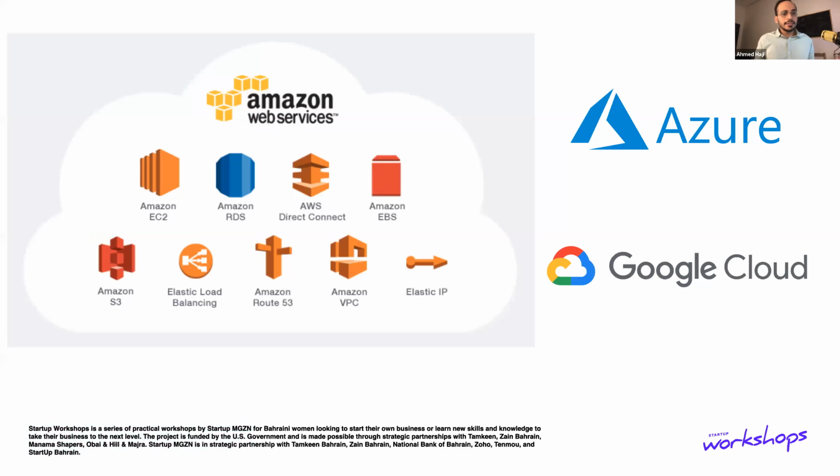So these three are the main and biggest competitors in cloud services. There are some other services too, but these are the most approachable here in the Middle East, and the most used, and the ones that you can find tutorials and resources about all the time and everywhere over the internet.